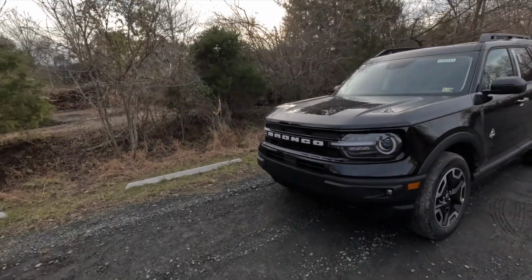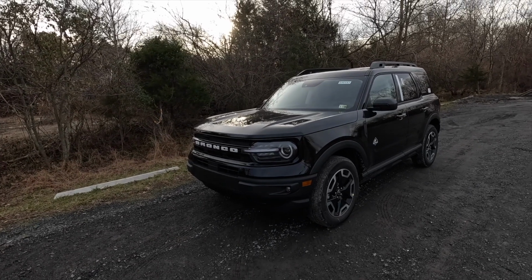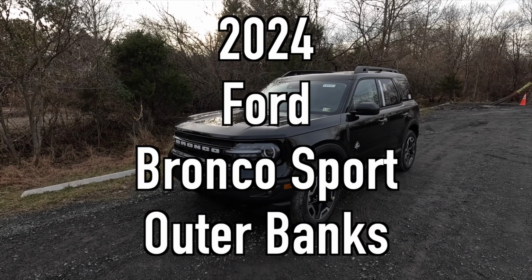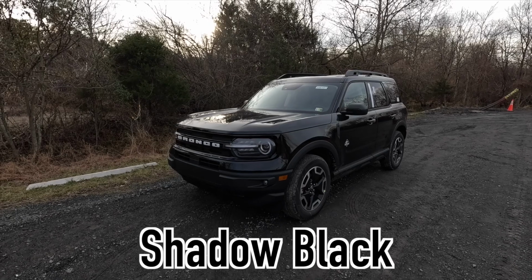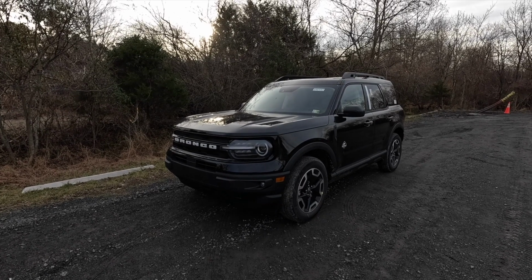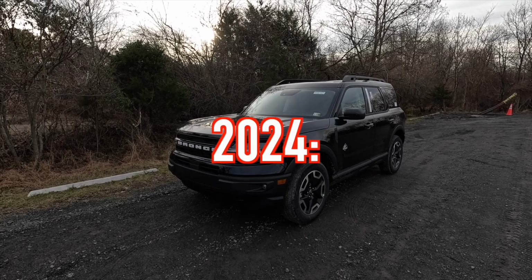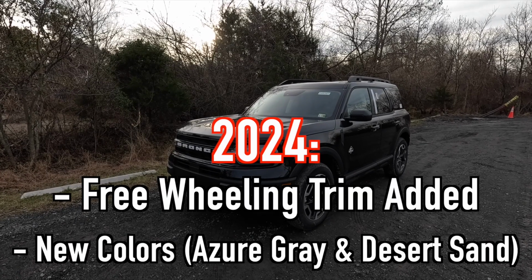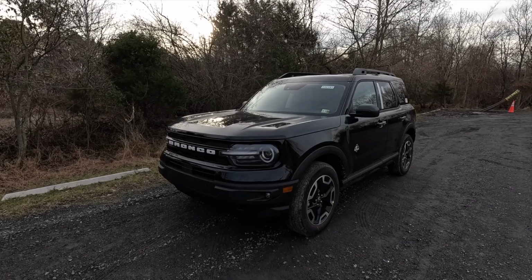But just like usual, first I'm going to talk about the exterior and the performance. So like I said, this is a 2024 Ford Bronco Sport Outer Banks. And this particular one has been painted in Shadow Black, which I can see is blending in with the shadows in the back. I also wanted to preface this video by saying for 2024, Ford introduced the new Free Wheeling trim to the Bronco Sport lineup, as well as 2 new paint color options and a couple other things that do not pertain to the Outer Banks.